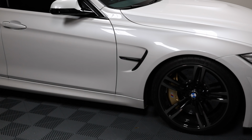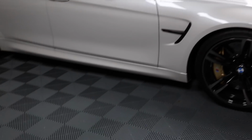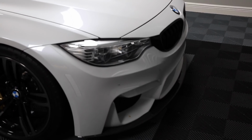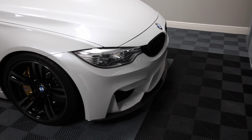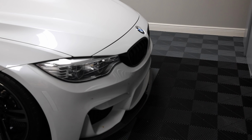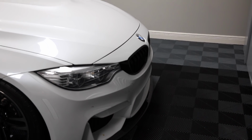Same thing with the front grille. So we would call it grills and gills. So the front grille is gloss black. It's kind of hard to see because of the way the lighting is in here. And I did these all at once. I just had PSI do it. Normally I would do this stuff myself. It's super easy to do, but I didn't want to do the suspension myself, so I let the guys at PSI do it all for me.